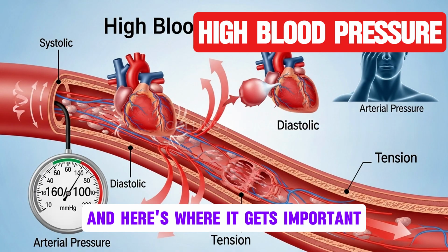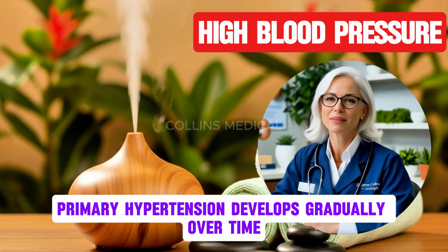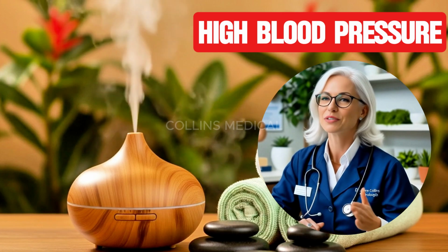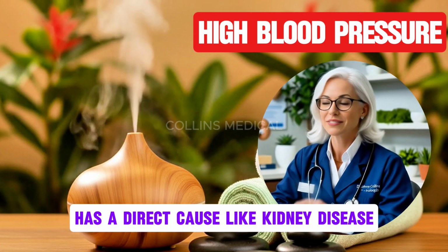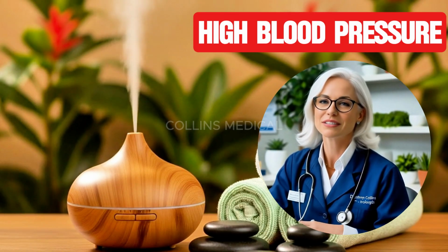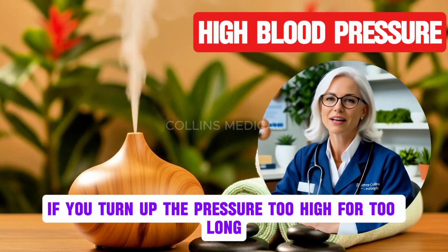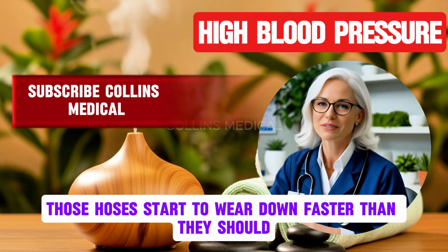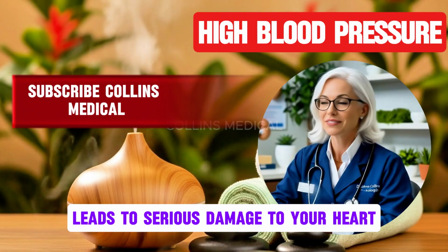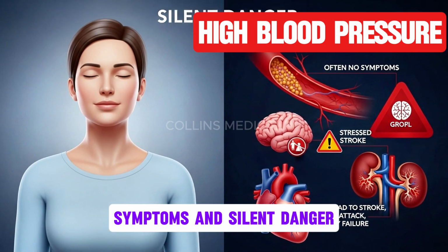And here's where it gets important. There are two main types of hypertension. Primary hypertension develops gradually over time. It's the most common type, usually caused by lifestyle habits or aging. Secondary hypertension, on the other hand, has a direct cause, like kidney disease, hormonal disorders, or certain medications. Think of your blood vessels like garden hoses. If you turn up the pressure too high for too long, those hoses start to wear down faster than they should. And over time, that constant pressure leads to serious damage to your heart, your brain, and your entire circulatory system.